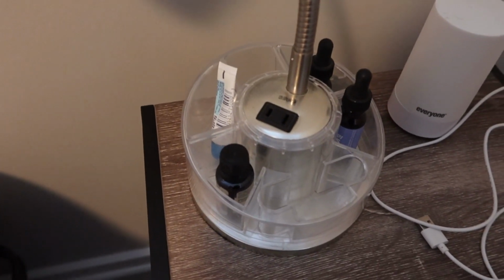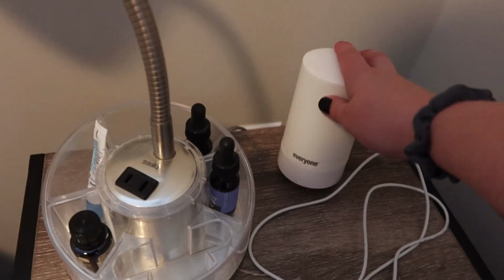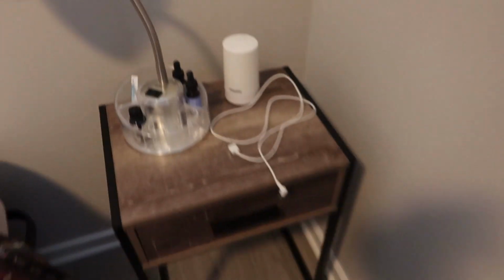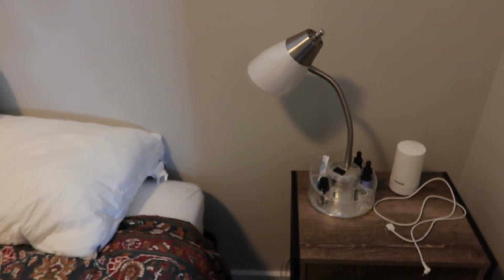I like it because of this little outlet. It stores the essential oils I use for my essential oil diffuser. And normally there's a plug for my phone and whatever other cords I need, which are kept in there.